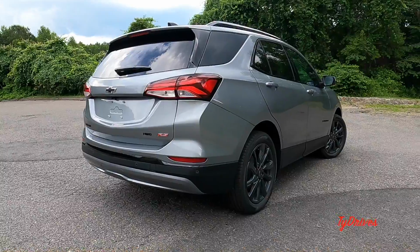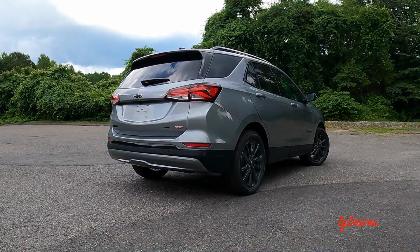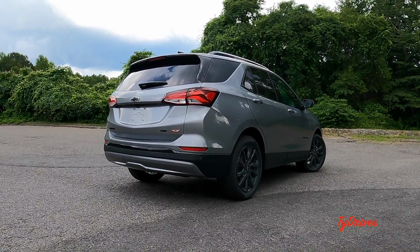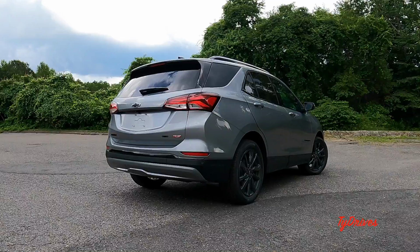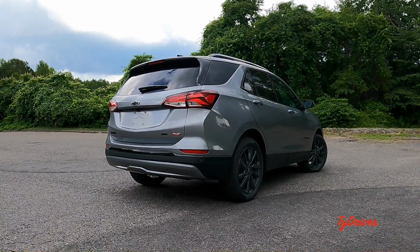So for 2024, the Equinox has been pretty much unchanged, but it is worth noting that the price is also unchanged. Usually every year, cars go up by a couple hundred dollars, some cars by a couple thousand dollars, but this one has stayed exactly the same.